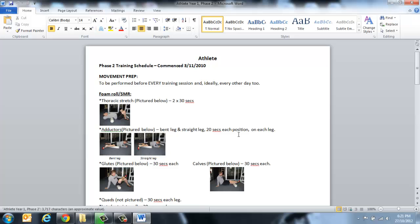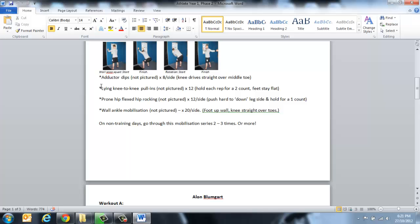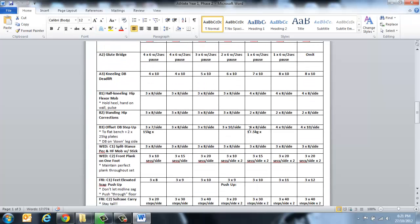Yep, so here we are a week later. So some of these isolated stuff. Hip internal rotation was something that you'll find that soccer players are really lacking. So again, we started with some really isolated stuff there, and later on we make that more integrated.